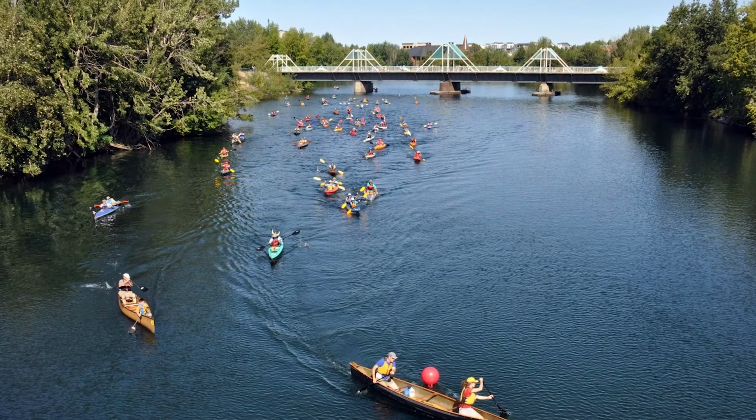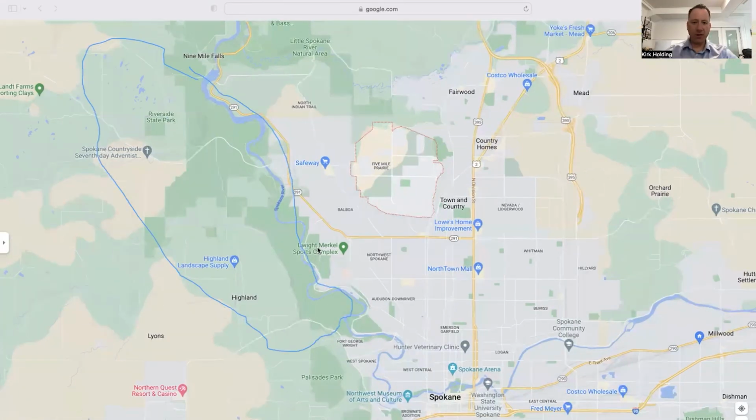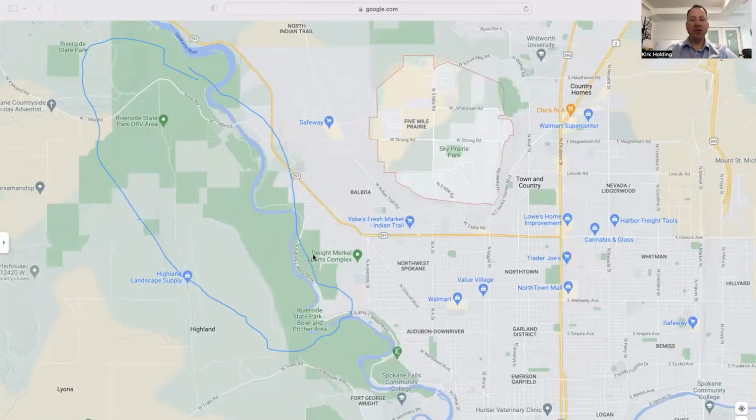Other notable mentions here, you've got the Dwight Merkel Sports Complex. Again, super close, but it's where a lot of the youth sports happen for softball and soccer, and then they've also got adult softball and soccer leagues too that play over there. It's quite large, quite a few ball fields, and great place to recreate.